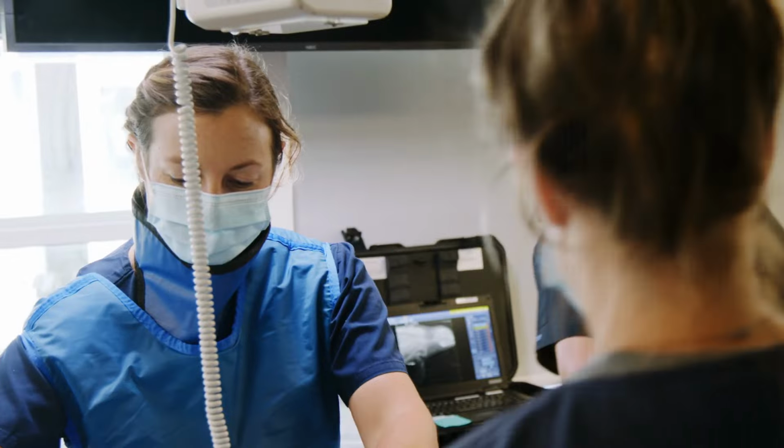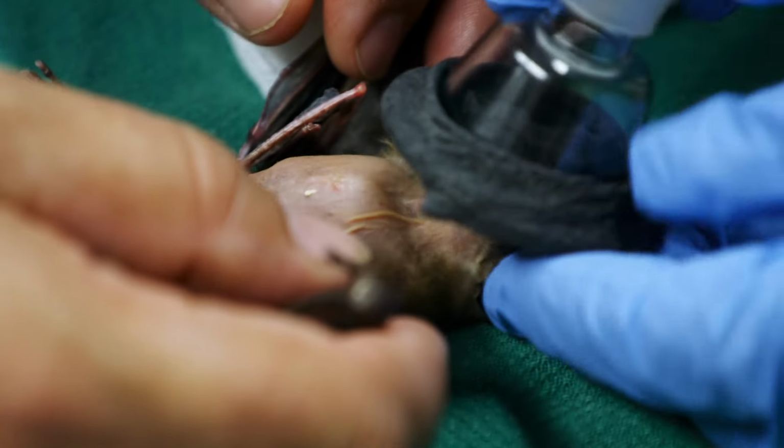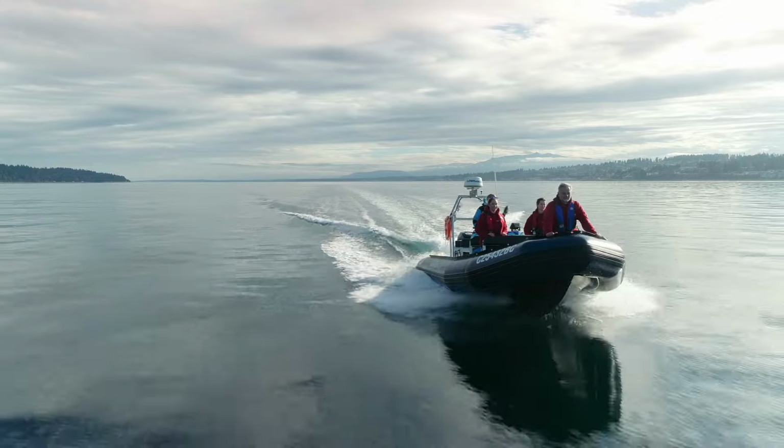A seal that's blind is not a releasable animal. Hey, ladies, get along. Come on. Oh, boy. And a tiny bat battles the ravages of time. Certainly she's older, eh? Look, her teeth are all ground down.